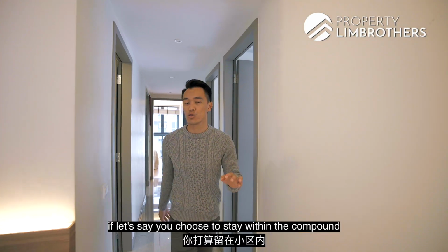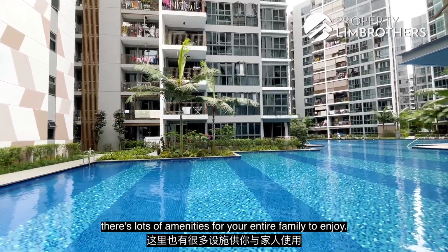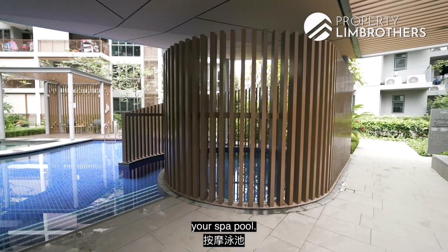But otherwise, if let's say you choose to stay within the compound and you do not wish to head out, there's lots of amenities for your entire family to enjoy. That's where you can find your 50 meters net pool, your kids play pool, your fitness station, your gym, your spa pool.